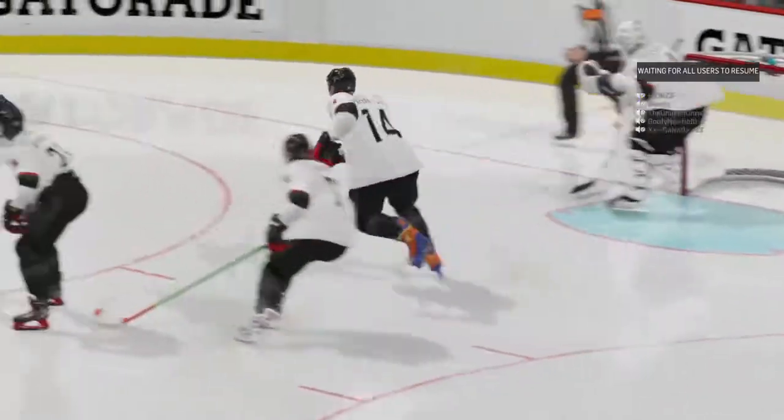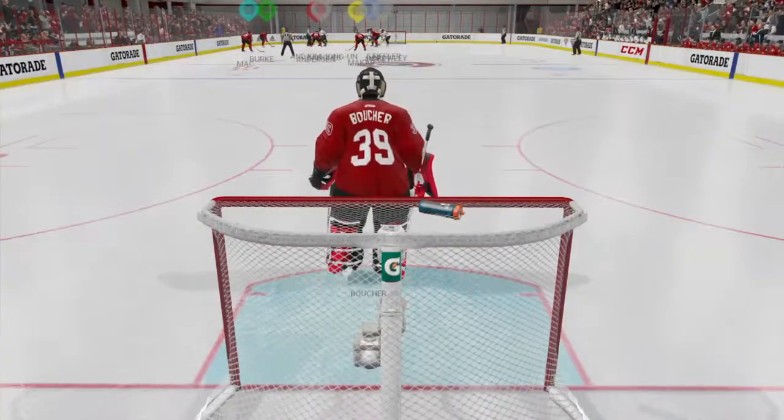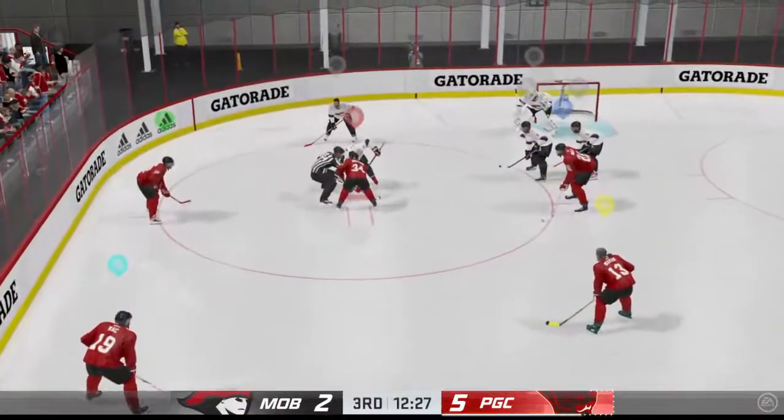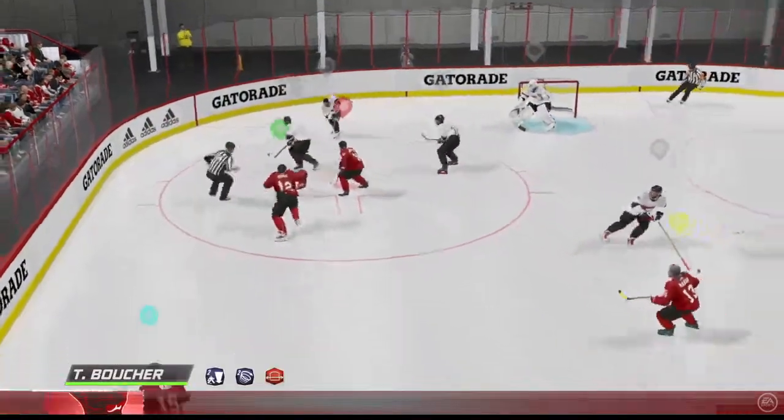Essentially a pick on that, interference? It is a little late to the play and the official's right on it. The power play unit goes right back to work. Well, they've earned another power play, James. Of course, that starts to help them catch up a little bit.